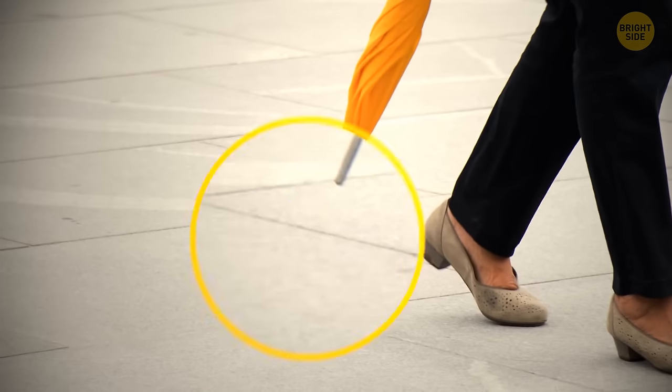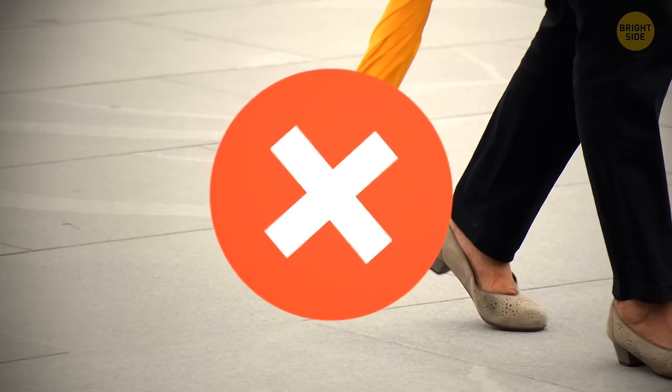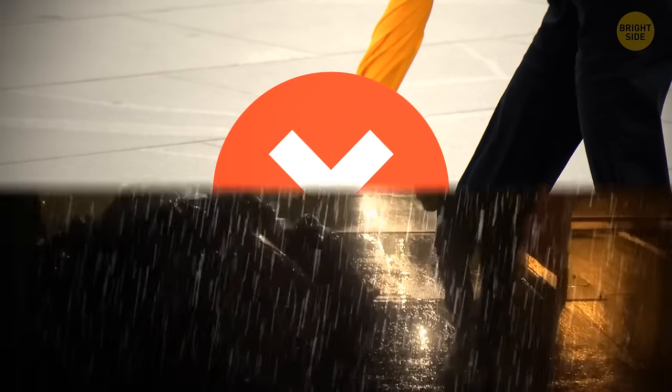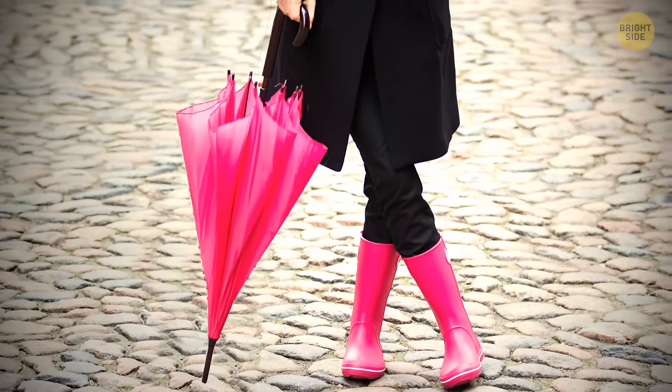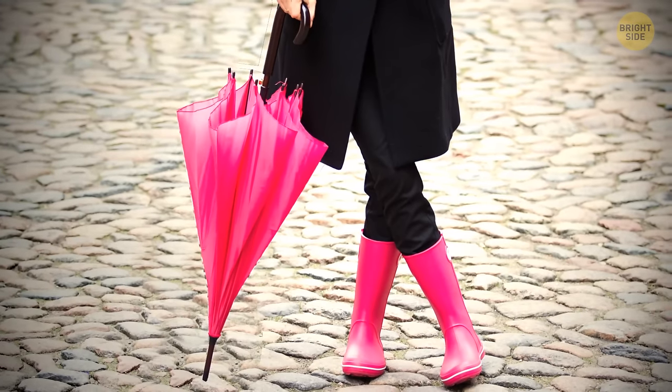Some umbrellas have a tip at the top, and it turns out it's not just a pretty design. When going inside on a rainy day, you should just close your umbrella and tap the tip against the floor to drain the water faster and more effectively.